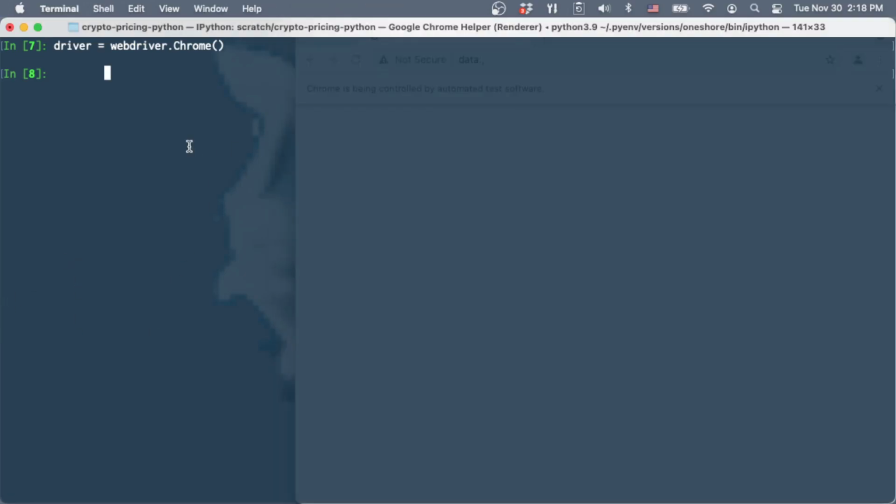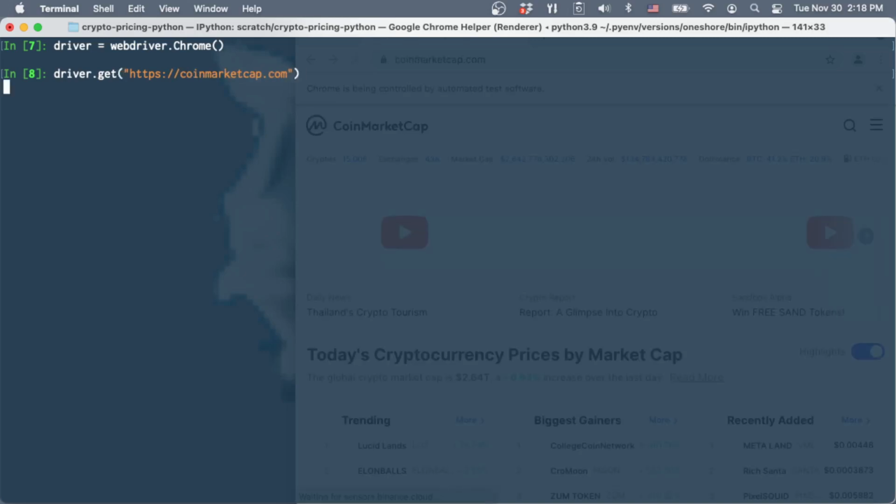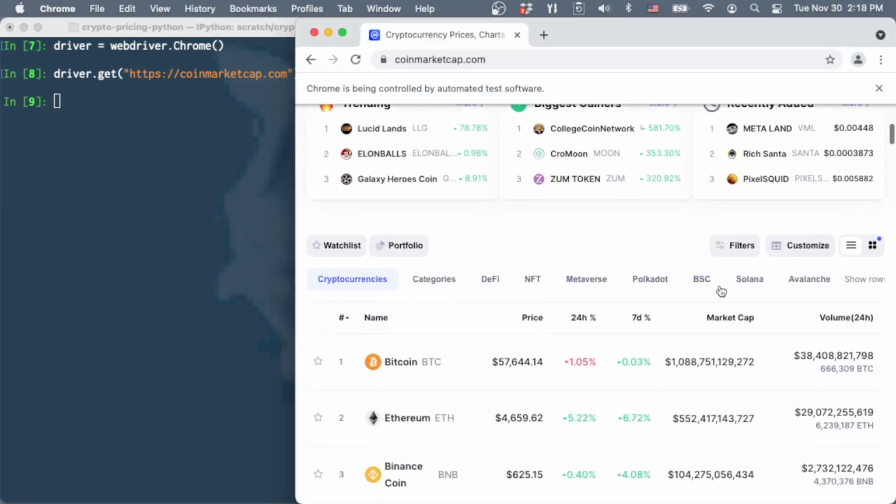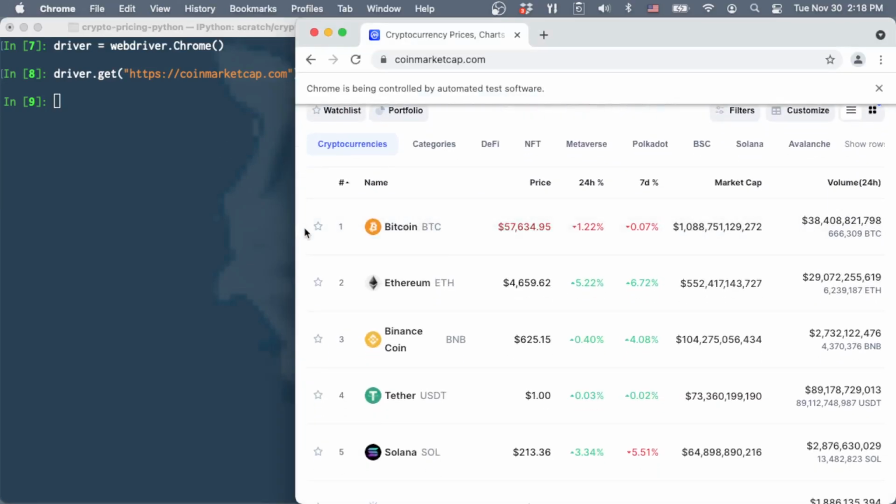All right, now we want driver.get https coinmarketcap.com. We'll see if it looks right. Looks vaguely right. Yeah, okay. And then we want to get our table.